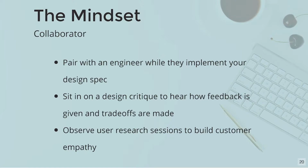So if you're trying to adopt this mindset, as a designer, you might pair with your engineer while they implement your design specs and really pay attention to where they struggle, what's hard, and what's working well. On the other side, if you're an engineer, you might sit in on design critiques frequently to understand how trade-offs are made and how decisions are presented, and how feedback is given to designers to understand why something is the way it is. And no matter what team you're working on or what your title is, I highly recommend joining as many user research sessions as possible, because that lets you really empathize with your customers, who are ultimately the people you want to help.